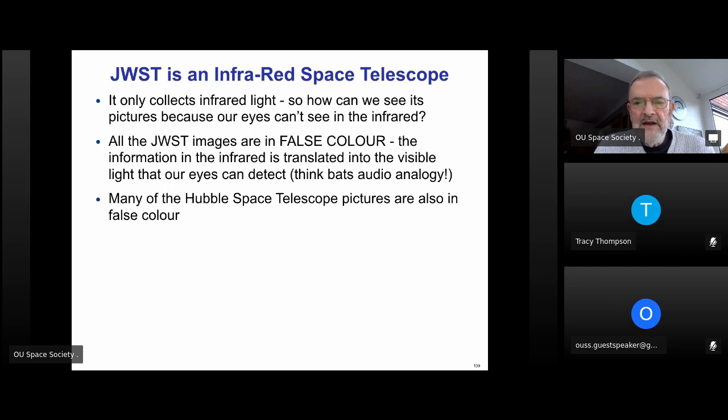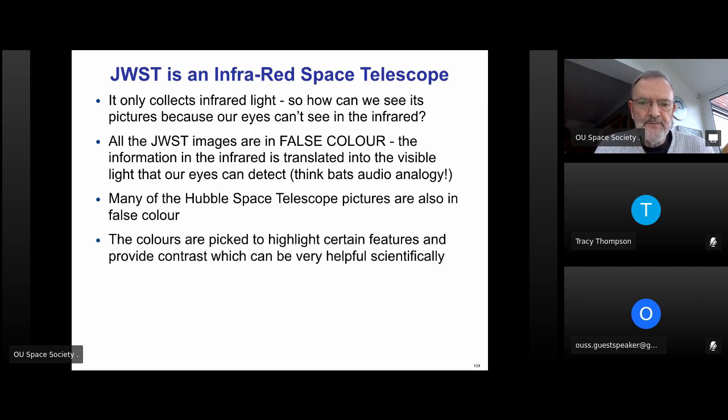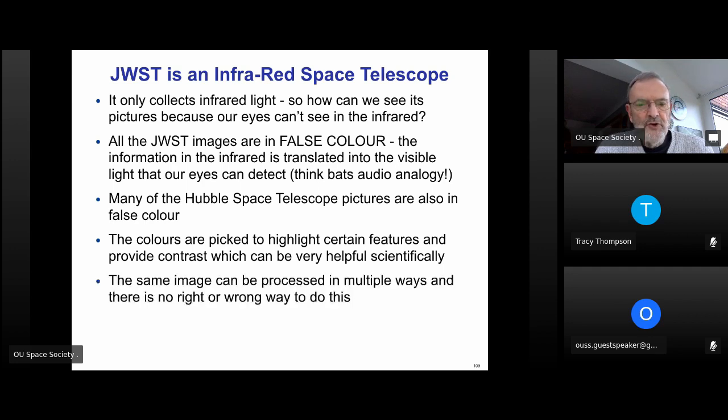In fact, many of the Hubble telescope pictures are also in false color. I think that's not fully appreciated. Colors can be picked to highlight certain features. They can provide contrast. They can be very helpful scientifically. And you can process the same image in multiple ways. There is no right or wrong way to do this.